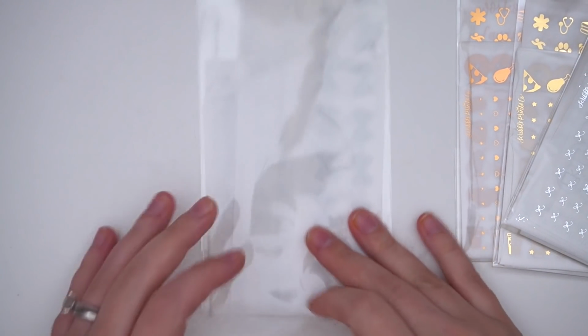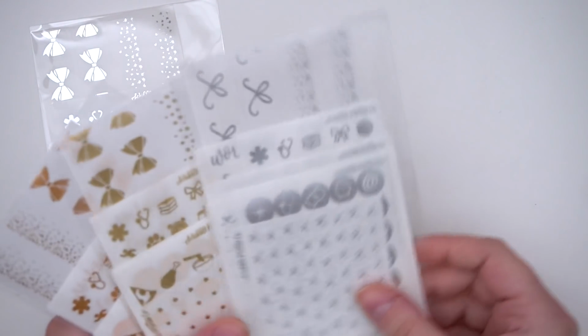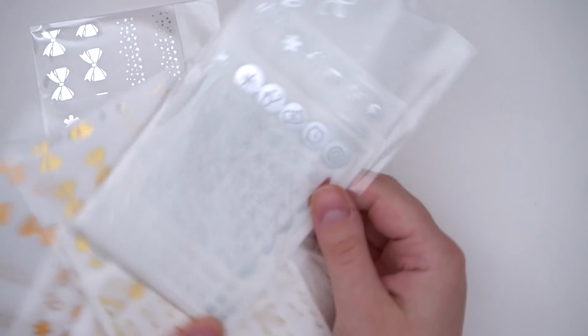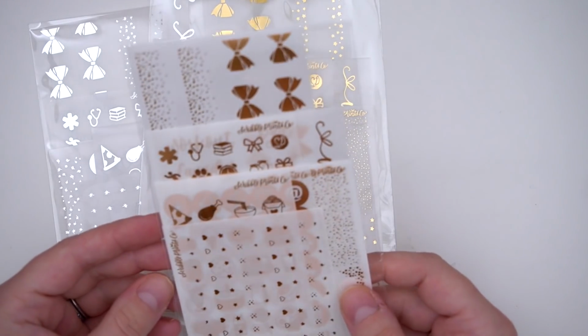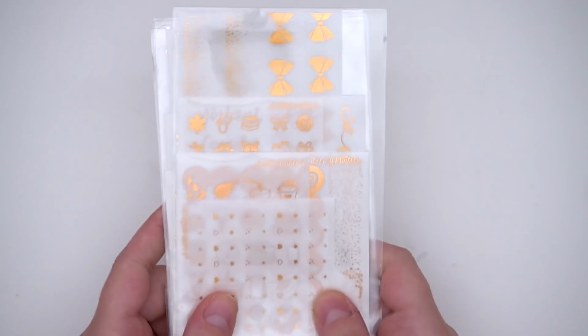So again, I have Silver Twinkle. I think this was June, I'm not sure. And then there is Silver Bow. Actually, that might have been June, but Silver Bow. There is Gold Star, and also Copper Chunky. Those will all be available this Wednesday at noon Eastern. And like I said, there are not a ton of those. They're just overstock.